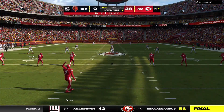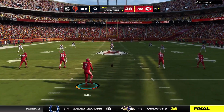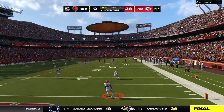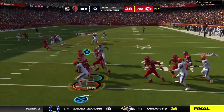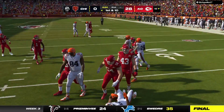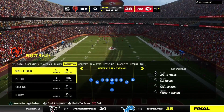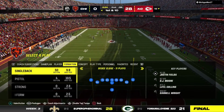Harrison Butker to kick off for Kansas City. Now after the touchdown, here's Butker on to kick it away. Jones now on the return. And some good special teams coverage as they bring him down just outside of the 15. At their own 16-yard line.